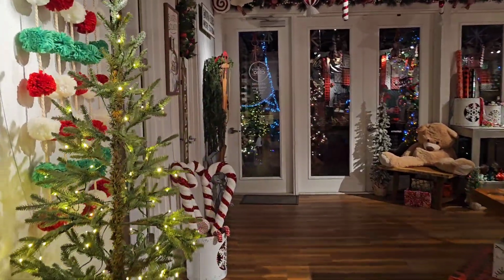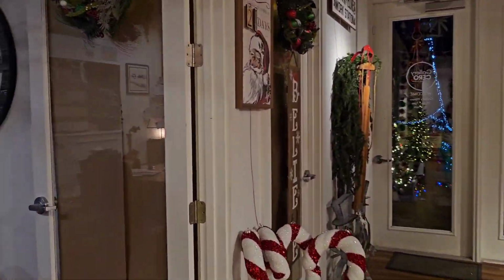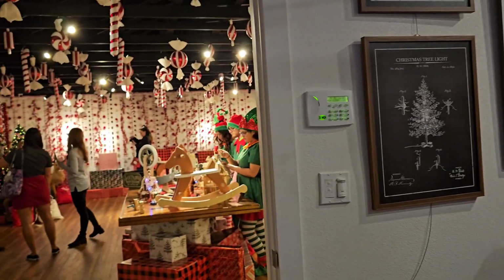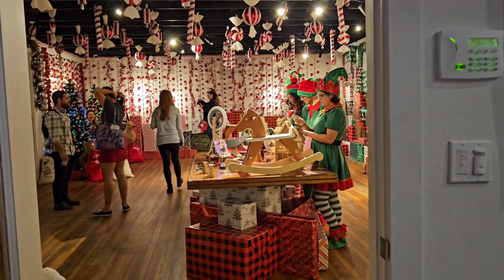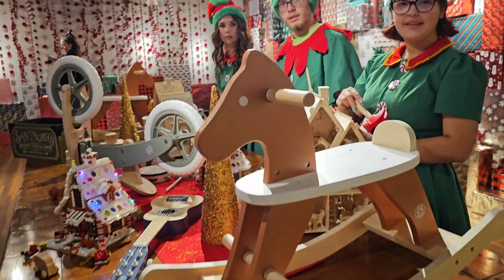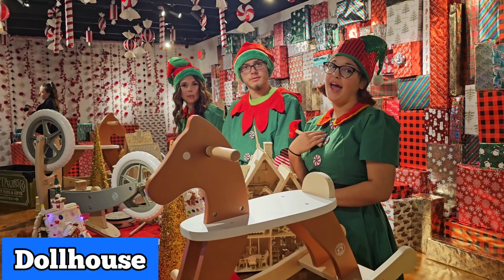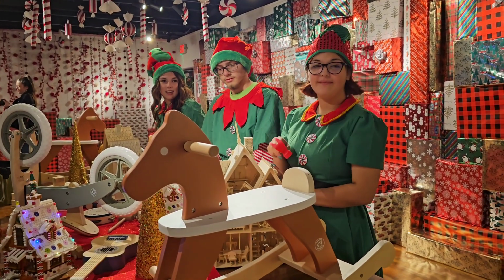Then you have the main area with the elves, Santa's little office, and then time with Santa, Mrs. Claus, and the elves. They are out there working hard. What's your favorite toy you've made so far? I really enjoy making the dollhouse. Okay, that's fair. That's fair.